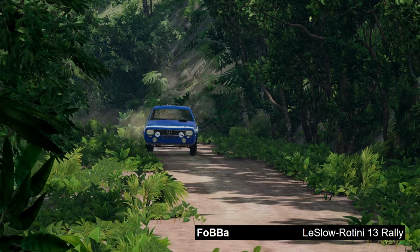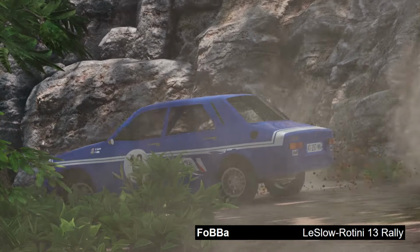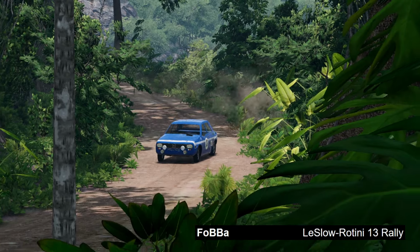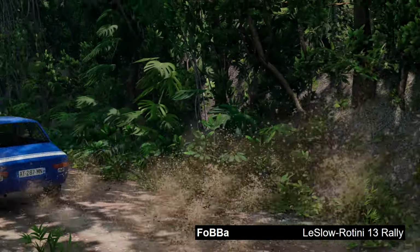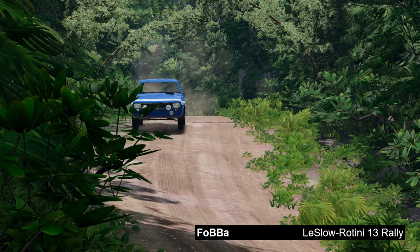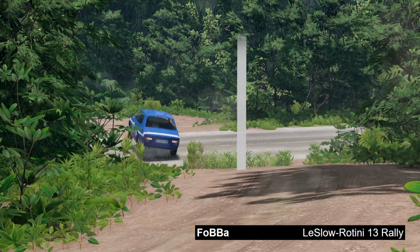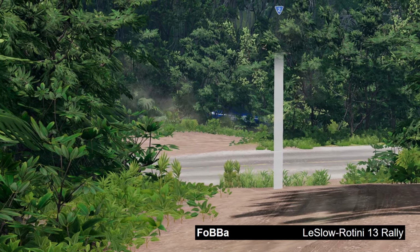What was a clean and mistake-free run would end at the final junction, as much like Ice Pyro, the car would take an awkward bounce towards the trees. Despite the late mistake, Phoba would go quickest so far with a 1 minute 57 second run, but would it cost them the stage win?